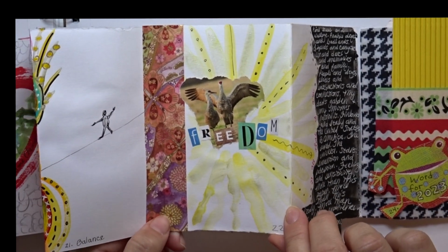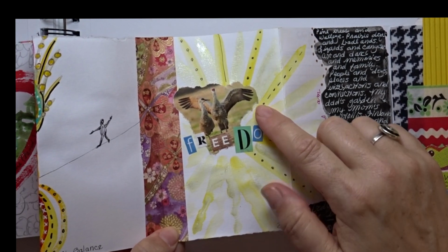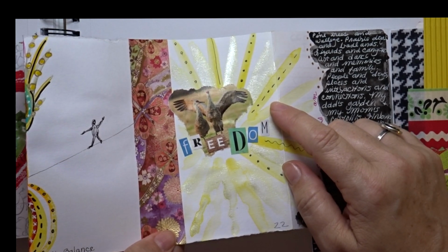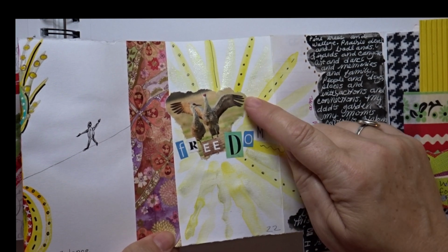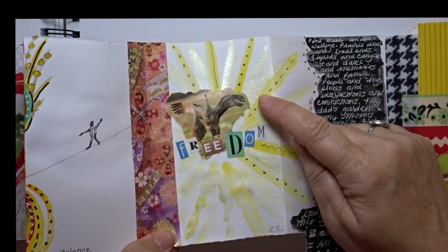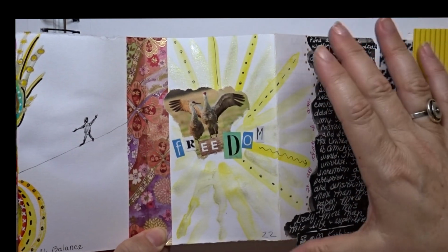Page 22, or day 22, is freedom. This is a fun magazine collage with the letters of the word and some, I believe those are sandhill cranes, not whooping cranes, sandhill cranes on there, stretching their wings, big, beautiful, magnificent birds getting ready for takeoff, knowing that within the power of their wings, they have the ability to fly great distances, take care of themselves, and live their lives, expressing a little bit of radiating rays going out with the watercolor to give the feeling of moving towards freedom.